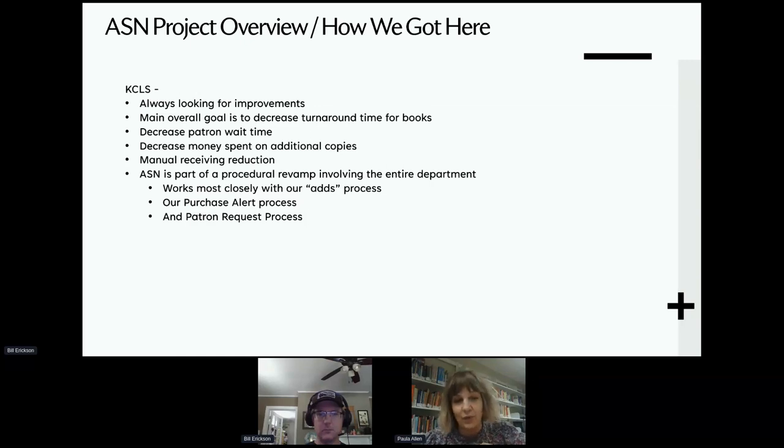So we have a couple of internal processes that I've listed there, patron request, purchase alerts, and with that is our adds, which is just additional copies of things. So ASN mostly impacts those, and we work a lot with those workflows. That's a lot of the stuff that we're trying to figure out that's still kind of in the messy or the adventurous phase. So that's kind of where we're at with that.